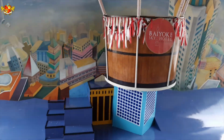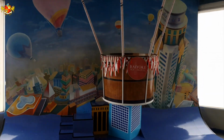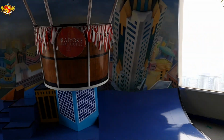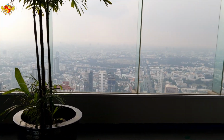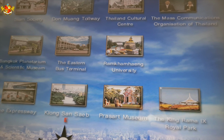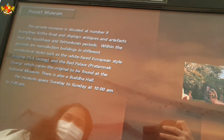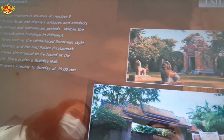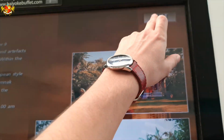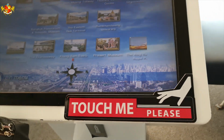This is a pretty cool area that you can take some photos. Makes it look like you're sitting in a blimp. I could see how that could be fun if you have kids or something. Where do you want to go? You want to go to the museum? That's pretty cool. Anywhere you want to go is located in this, kind of like an encyclopedia almost.